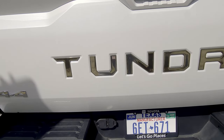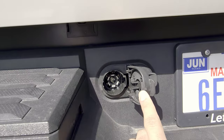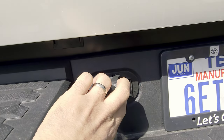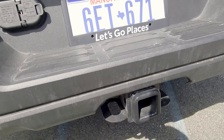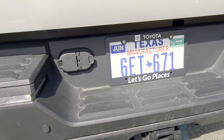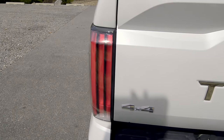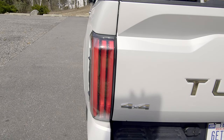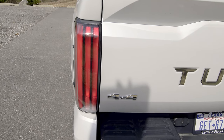You do have your trailer connectors right here. And you got this one here, the 7-pin connector on the side. You do have built-in trailer hitch, parking sensors all over the rear as well. These are the actual reverse lights right here. The tail lights are full LED, and sequential, which I will show you in a second.